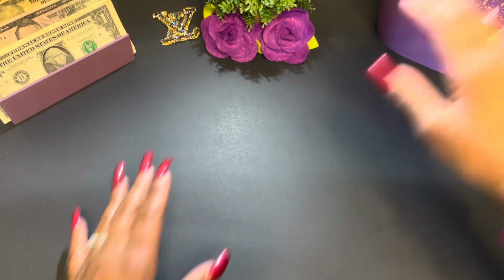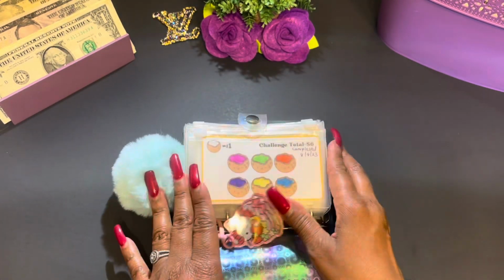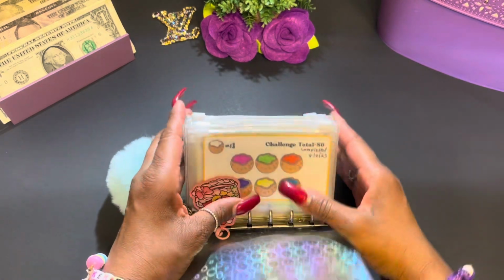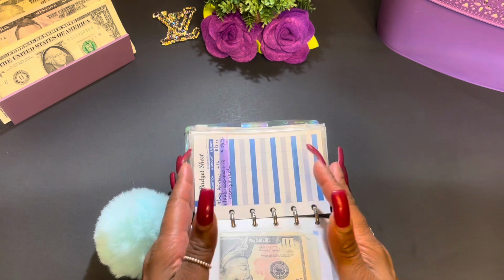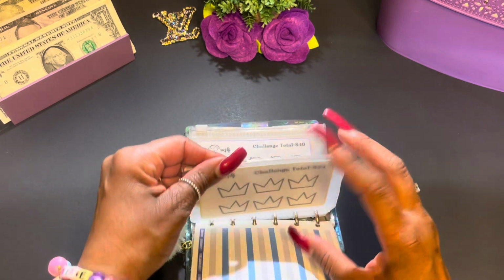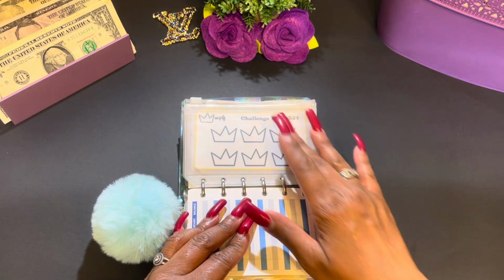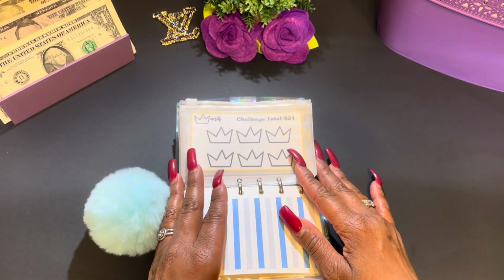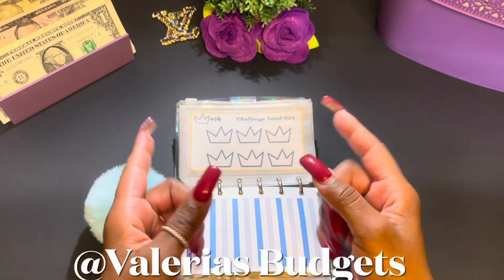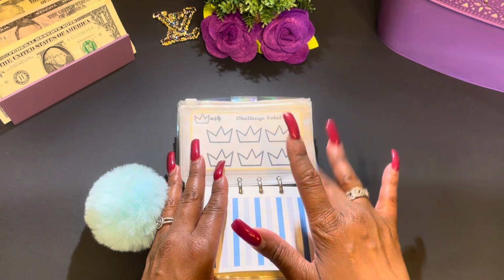All right, sweeties, we are going to get my mini binder here with all these beautiful mini saving challenges in here. I'm going to turn it to the next one to complete. I'm not going to complete them today, but I'm just going to get a start on this one. This is the crown one. These mini saving challenges came from Valeria's Budgets, and she is on TikTok, and she has an Etsy shop.